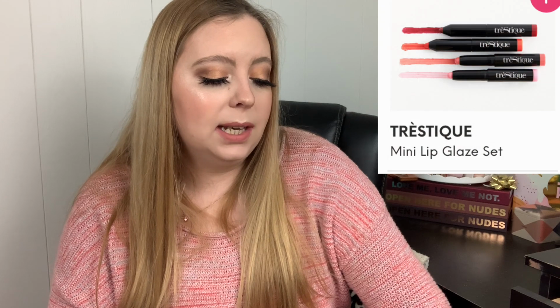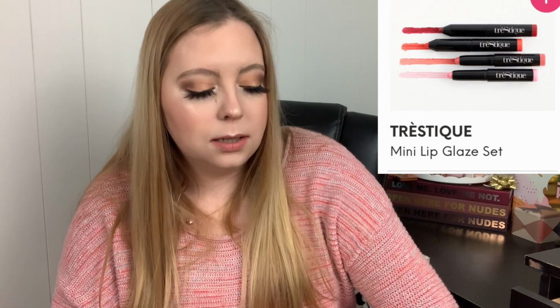The next choice item was the Tristique Mini Lip Glaze Set. Again, I don't like Tristique, so I didn't choose it. And then we had the REALHER Ultimate Glow Getter Cheek Trio. This is actually really pretty, and I was thinking about getting this one, but the last time I got a REALHER product in my box, it was a very old palette that had already been reformulated, that people were getting in subscription boxes like 2+ years ago. So I didn't want to take my chance with another REALHER product.